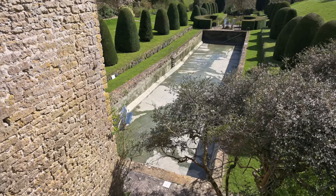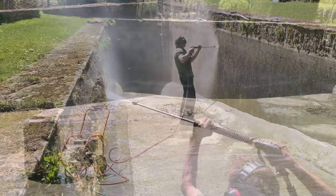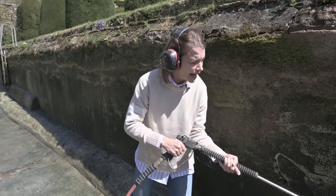And when it was all drained, we decided to power wash it because it was very, very dirty. But we also noticed some cracks as well. So we noticed some cracks around the pool. But we didn't think too much of it. I continued to power wash. It was very much fun with that instrument that I had there. And this is like a lot of work.